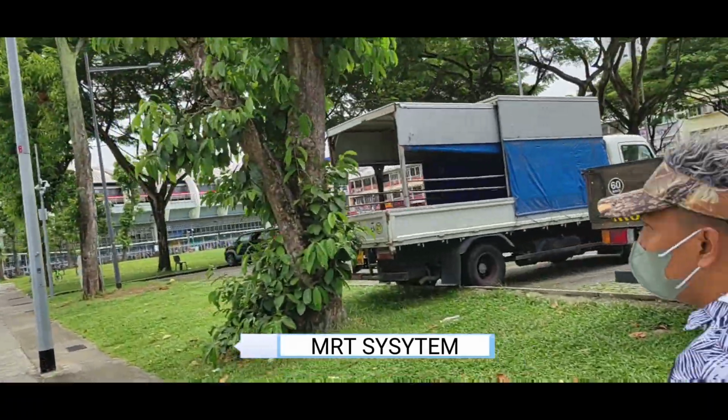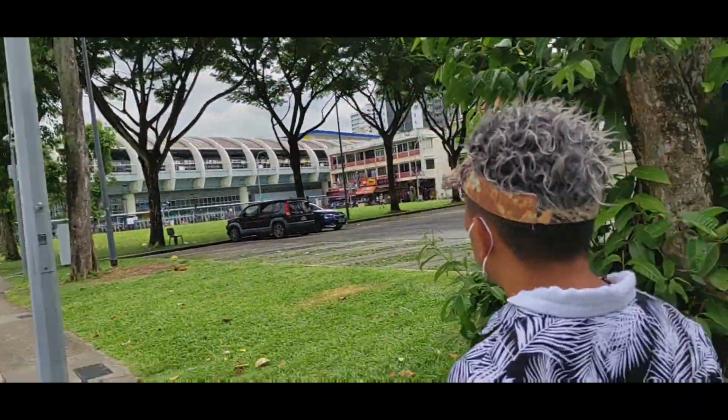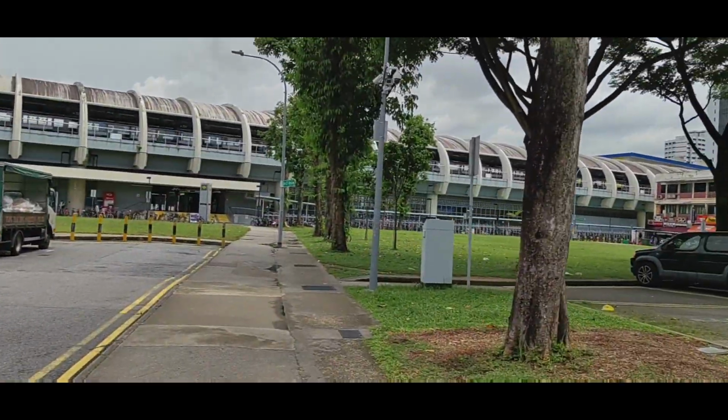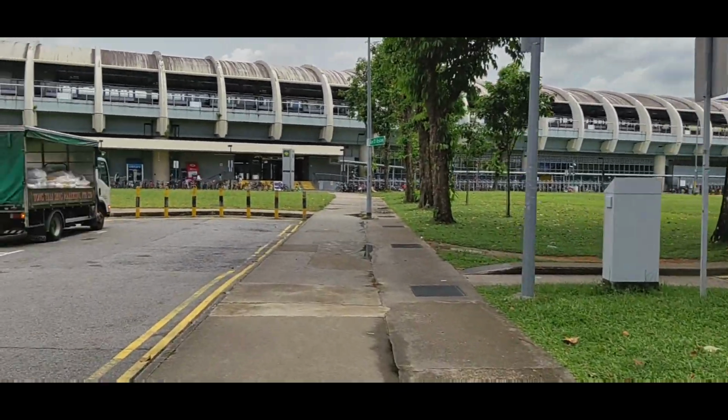At ayun na nga, naalala namin na ito rin pala yung station na palagi namin sinasakyan when we were here 5 years ago. So this is actually our second time in Singapore.